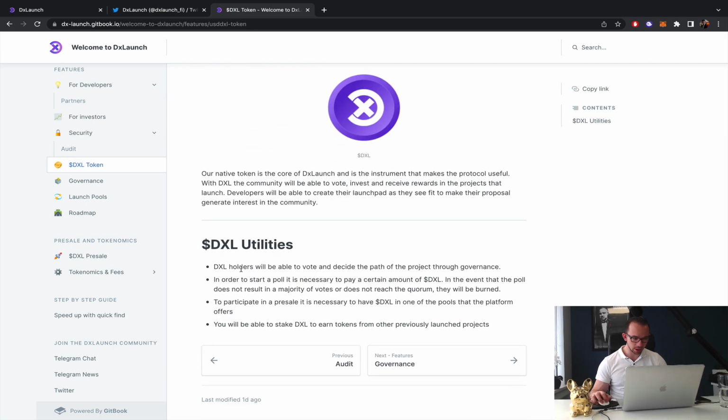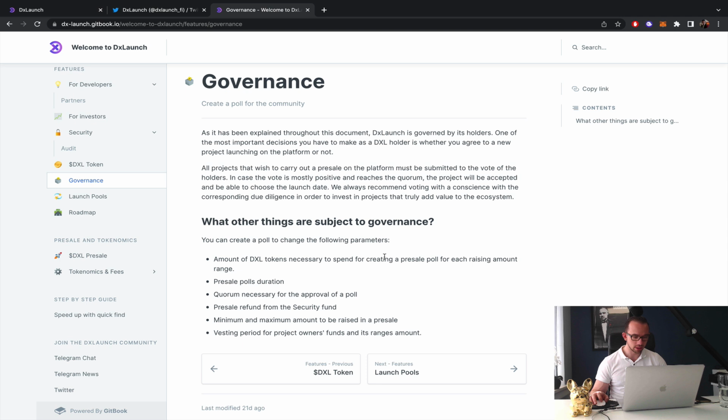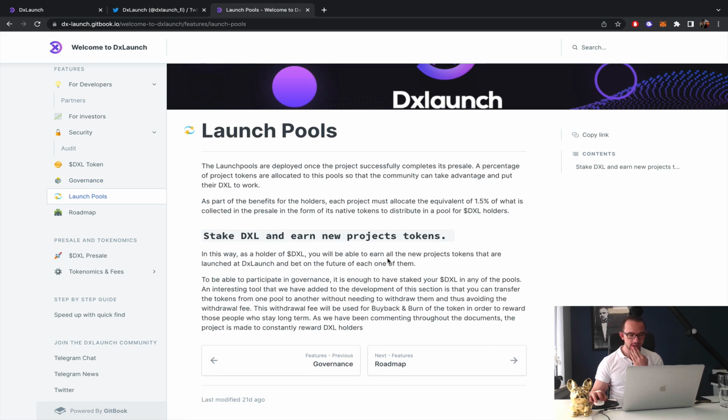Okay, the native token will be voting. Okay, pools. You'll be able to stake to earn tokens from other previously launched projects. Yeah, like farms and pools, that kind of thing. What PancakeSwap also has. Governance. Interesting. So real decentralized. Okay.